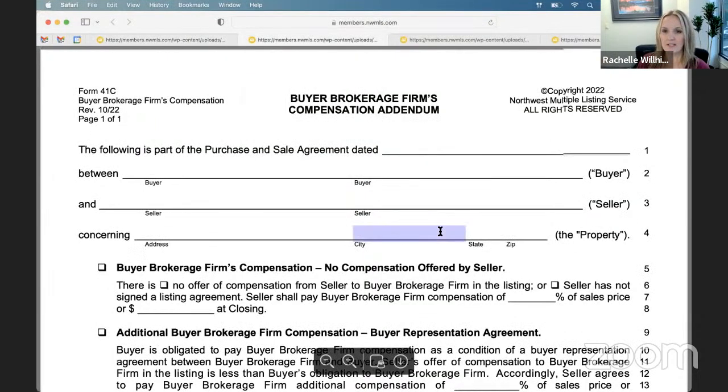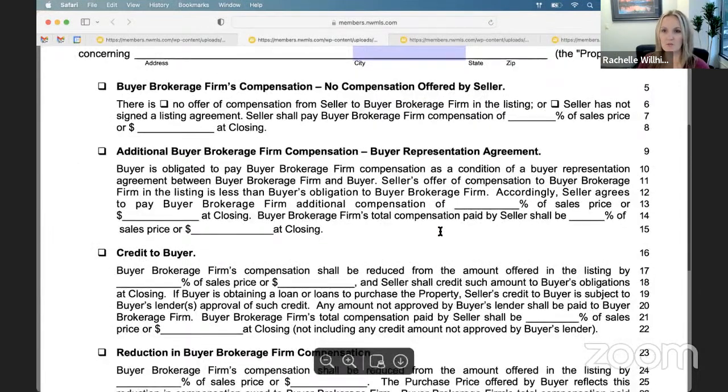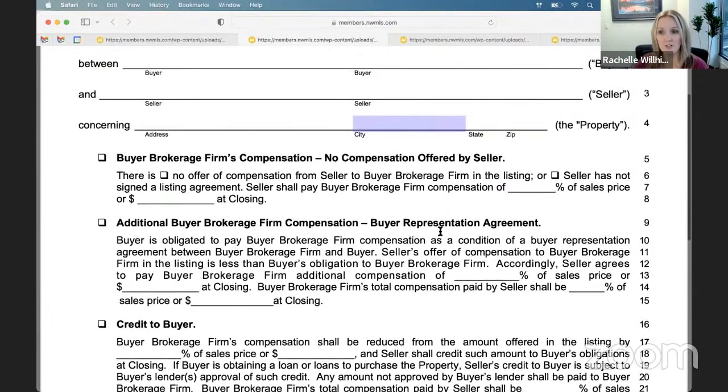There we go. And Shannon, this would be the example. First box, it says that there is no offered compensation. In that situation, we wouldn't use box number 1. We would check box number 2 in that scenario, where there was a listing agreement and they were agreeing to pay 1%. We are going to check box number 2, not box number 1, and we're going to fill in the additional amount.